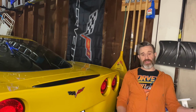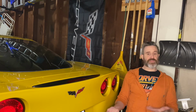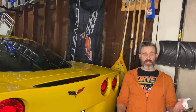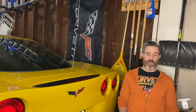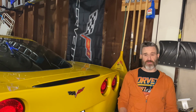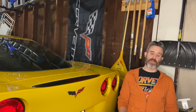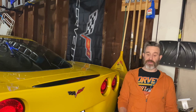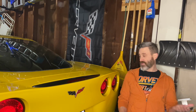There's all kinds of trim levels with these. You can go with a 1LT with a Z51 package. You could go with a Grand Sport with a 3LT. Or you can go 4LT in a ZR1. There's all kinds of options available with these cars. Do you want a heads-up display? Do you want heated seats? What's important to you? So do the research, figure out what you want, and then you can figure out what your adjustable market may look like currently, before you just dive in and buy the first car you find.